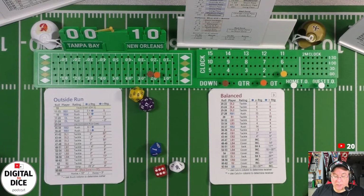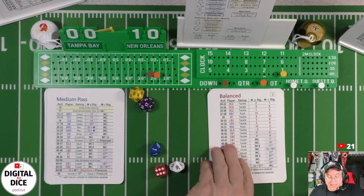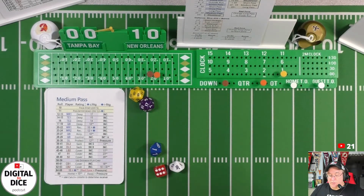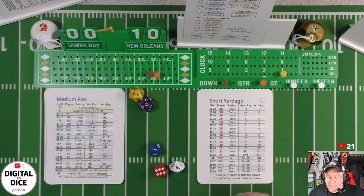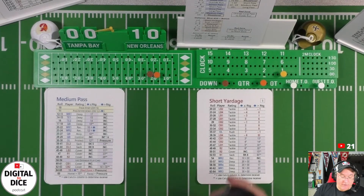Ooh, we got 14. Medium pass. Come here. Medium pass. All righty. See if they can get in the end zone here. Against, oh man, they're going short yardage. Ooh, they didn't read that at all. Let's see if the Bucs can take advantage of this. Medium pass against short yardage. 2nd and 5.